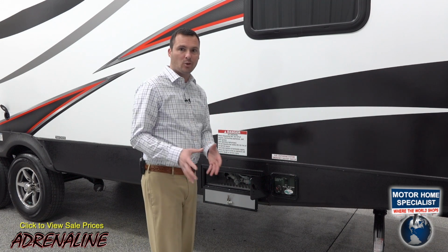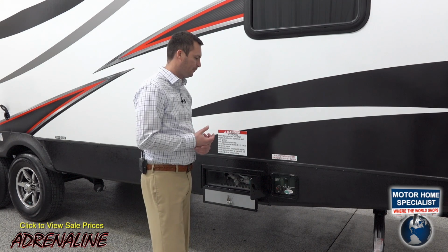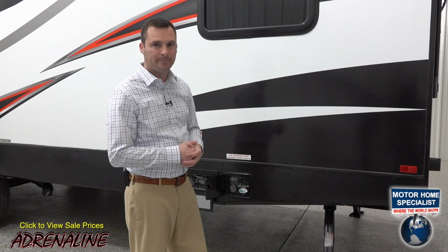If you're not using it for your toys, you can also use it to fill other gas tanks for other equipment as you wish. Moving around to the back, let's talk about the rear ramp door and give you a look on the inside of this trailer.